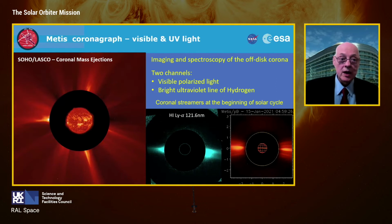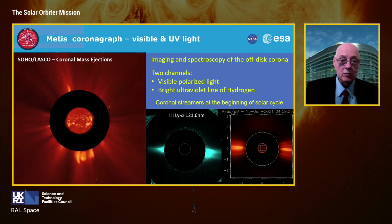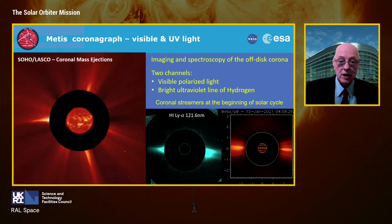This is taken by a veteran of space, the SOHO LASCO coronagraph, several years ago during the maximum of the solar cycle. They are explosions carrying out billions of tons of matter at speeds between hundreds and 2,000 kilometers per second. They are launched in all directions and grow huge in volume as they move away from the sun. So Metis is preparing to observe them during the next encounters with the sun.